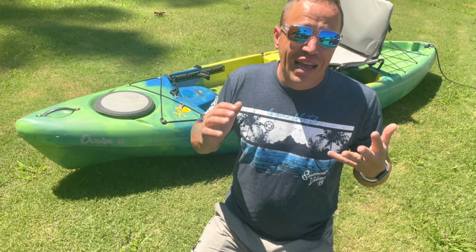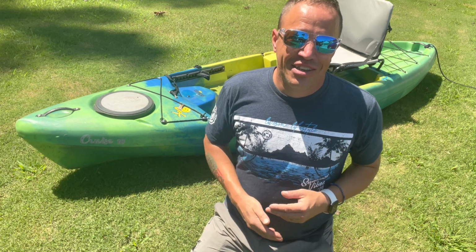Now the Cruise highlights itself. It shines like a diamond when you're talking moving water. When you're on rivers and streams and anywhere you're having a good time, this kayak's gonna shine. So I'm gonna turn the camera around and show you some stuff up close and personal about this kayak. If you're looking for a kayak like this, it just might be the one for you.